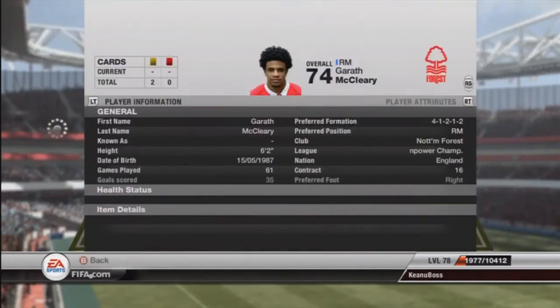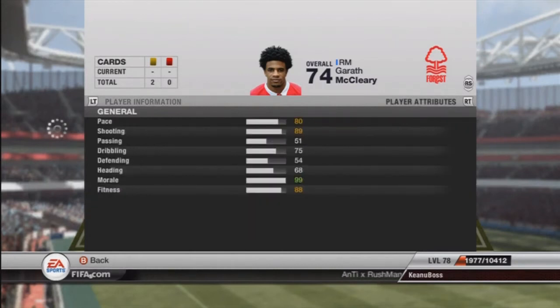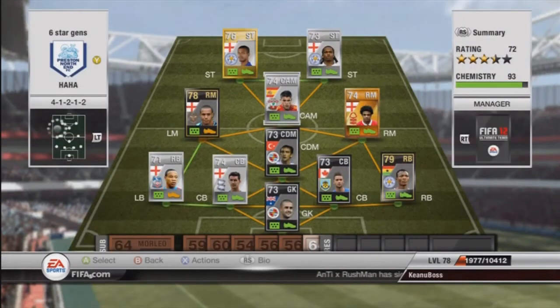Here's my right mid, man of the match, McCleary. Very good player, guys. He has definitely got 89 shot, as you're about to see. 6'2", guys. This is how big he is. 135,000. 80 pace. I'm going to talk slow, guys. 89 shooting, guys. 89 shooting for a player in the Npower League. This is how boss he is. 75 dribbling. He's just top notch. It's just what a player he is.